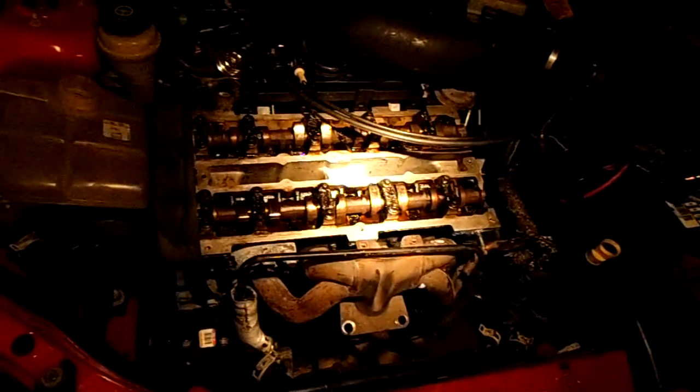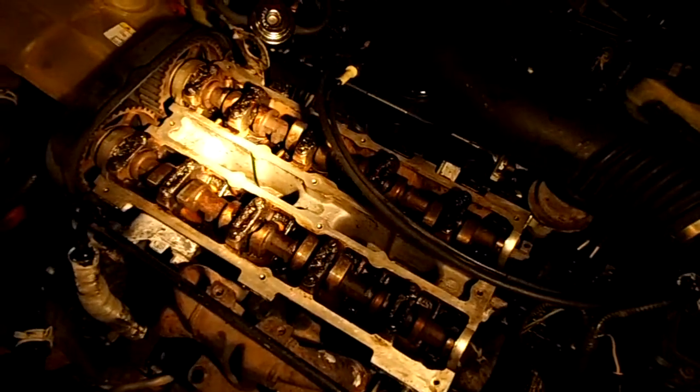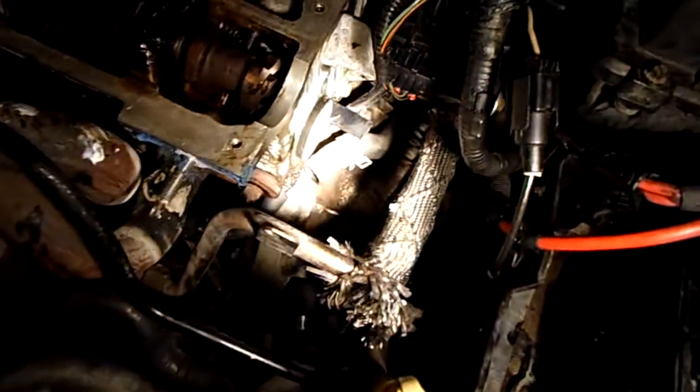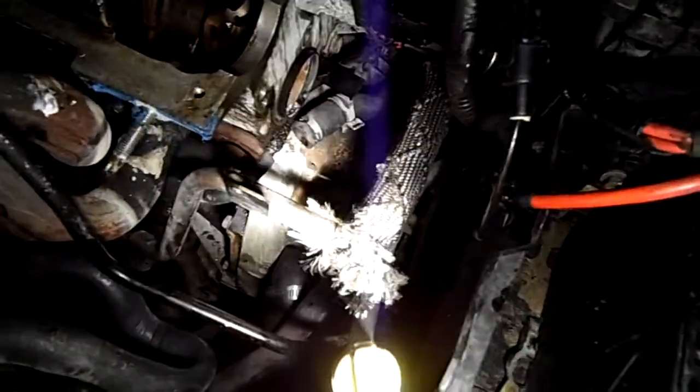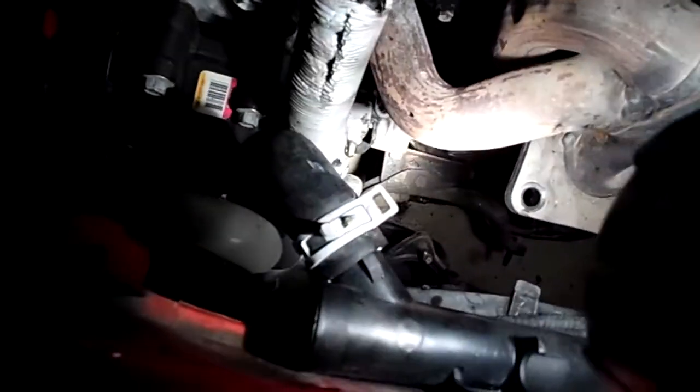This is a 2002 Ford Focus, and it's got a lot of problems. As you can see, I've got a good bit of the engine torn down. It actually caught on fire. Here's the side of the block where I've got a lot of parts removed. The underside of the block where I've got the catalytic converter dropped down right there.